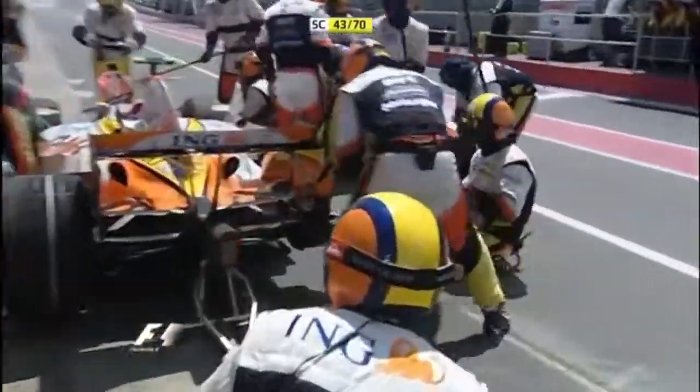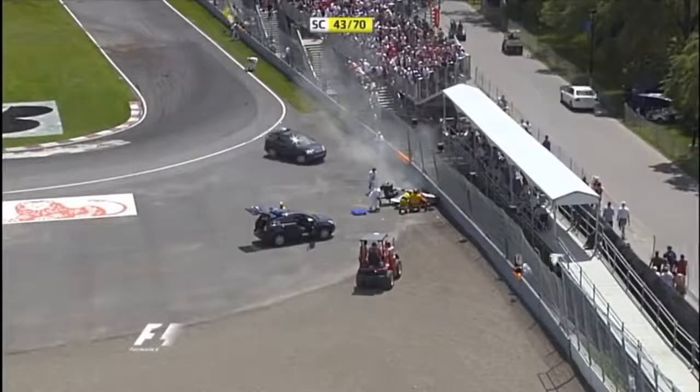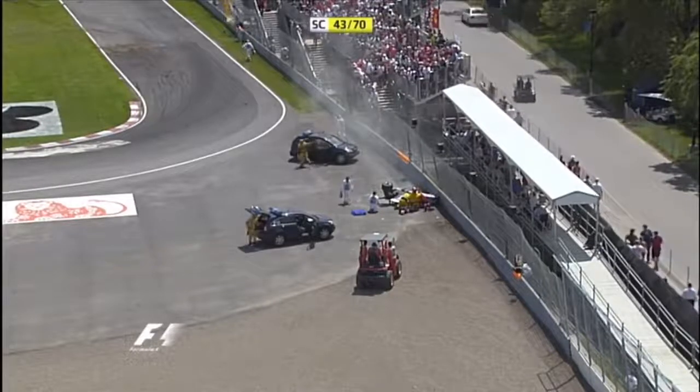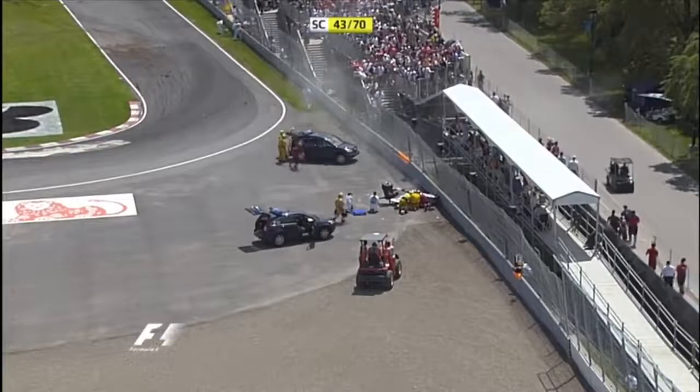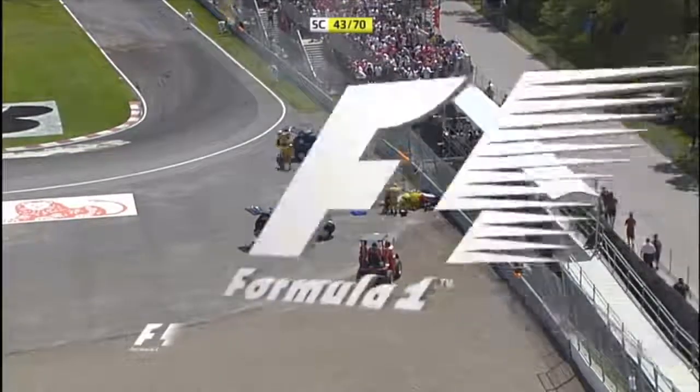Here's Renault, this is what they're doing here. You have to use both types of tyre during the course of a Grand Prix. I imagine what Renault are doing is just putting some tyres on, doing one lap, so that they can come back in again and go back onto the preferred race tyre. But all our eyes and all our attention are on Robert Kubica at the moment. I wonder if he connected with that Renault that's in the pit lane.